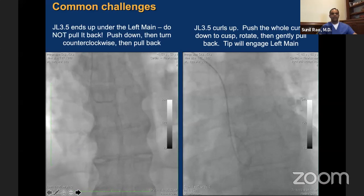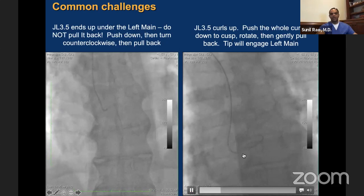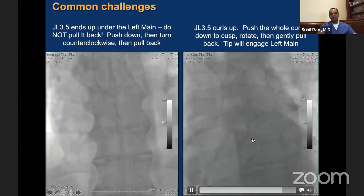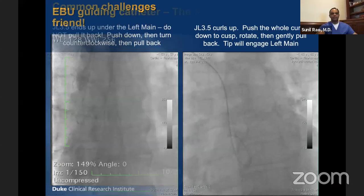In that case, don't pull it back, just push the catheter forward so that it sticks up into the left main. Then you can pull the catheter back gently and go slightly clockwise and it'll become coaxial. Sometimes the catheter will just do it on its own. Here's a case where the 035 wire is still in, but the JL curled up in the ascending aorta. We just turned it towards the left main and gently pulled back, and the tip of the catheter engages the left main, and you can do your angiogram.